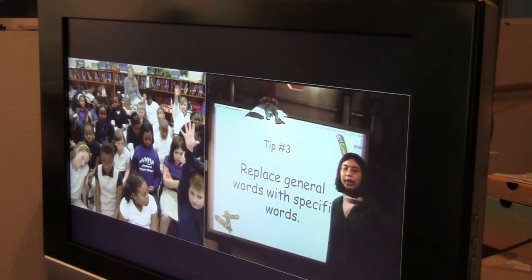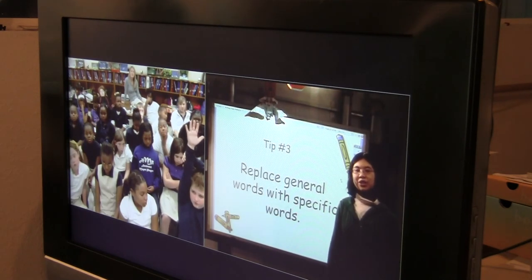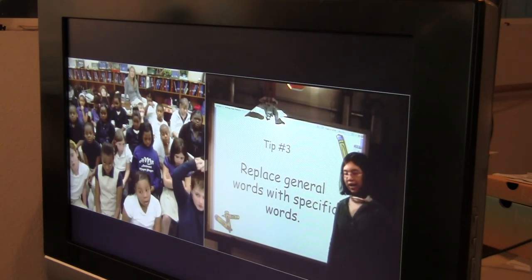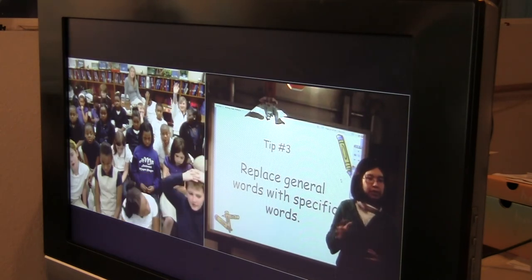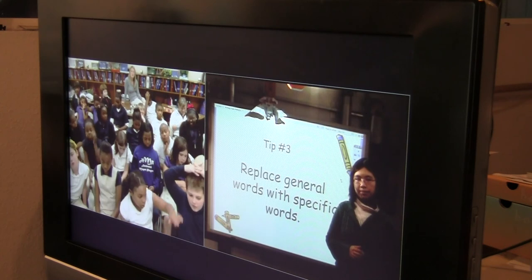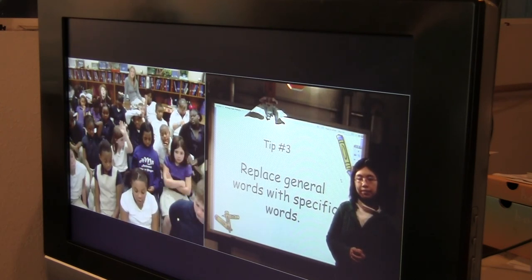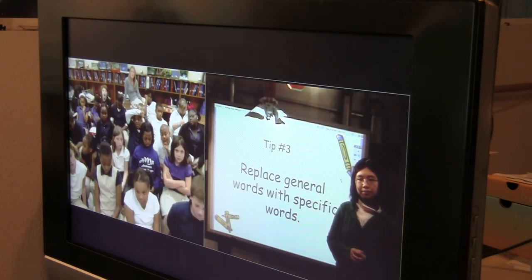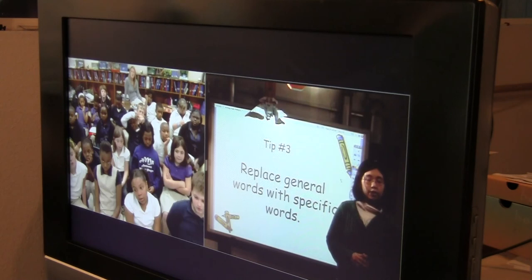if I said, "I went to the place." How many of you say, "I went to the place" when you're telling your friends about your weekend? You probably wouldn't say that. Why wouldn't you say something like, "I went to the place"? Because you're not saying what specific place you went to. Exactly, you're not saying what specific place you went to.